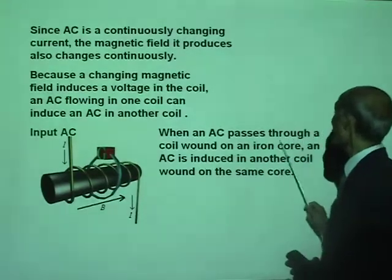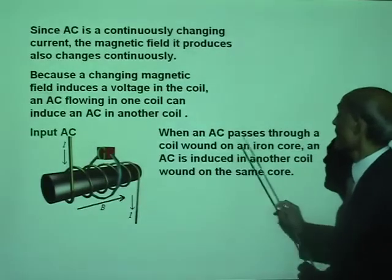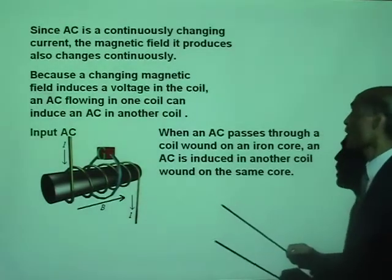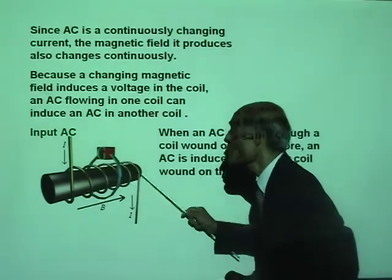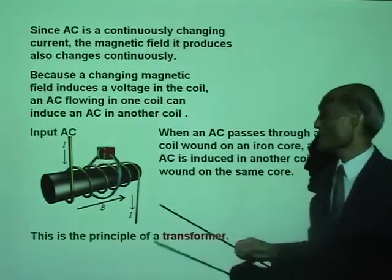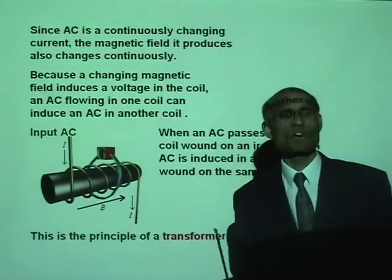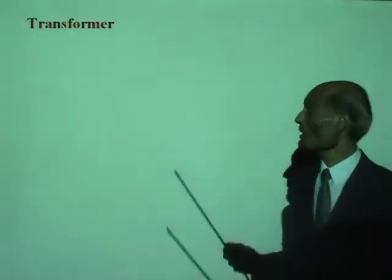When an AC passes through a coil wound on an iron core, an AC is induced in another coil wound on the same core. You see, a current flowing in one coil of wire can induce a current in another coil of wire. Now, this is the principle of a transformer. Do you know what a transformer is? Have you seen one? We have transformers all over. All right. What is a transformer? If I have a second, I can show you a demonstration.